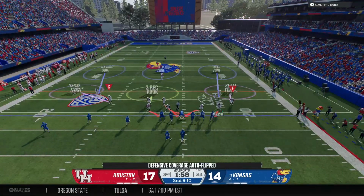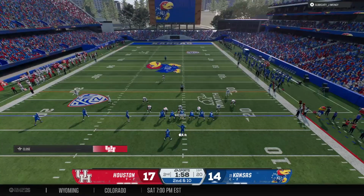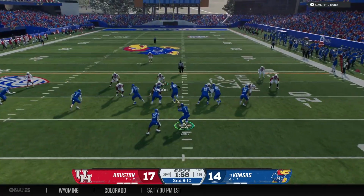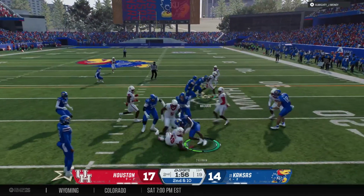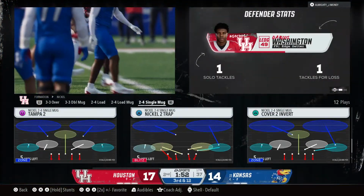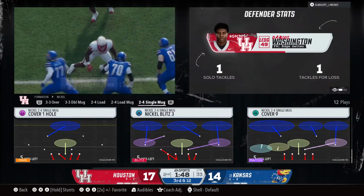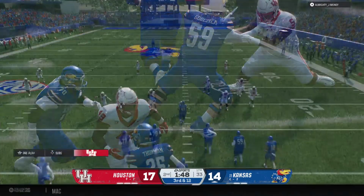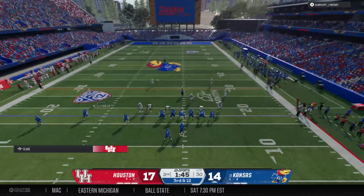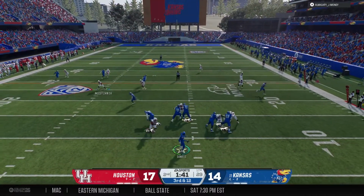So now it's second and long. Leaves it with the running back. What a job up front, and he'll lose a yard on that one. And that's what makes this defense so difficult to run against. They've got guys up front that just push offensive linemen backwards. They basically push the blockers right into the lap of that running back.